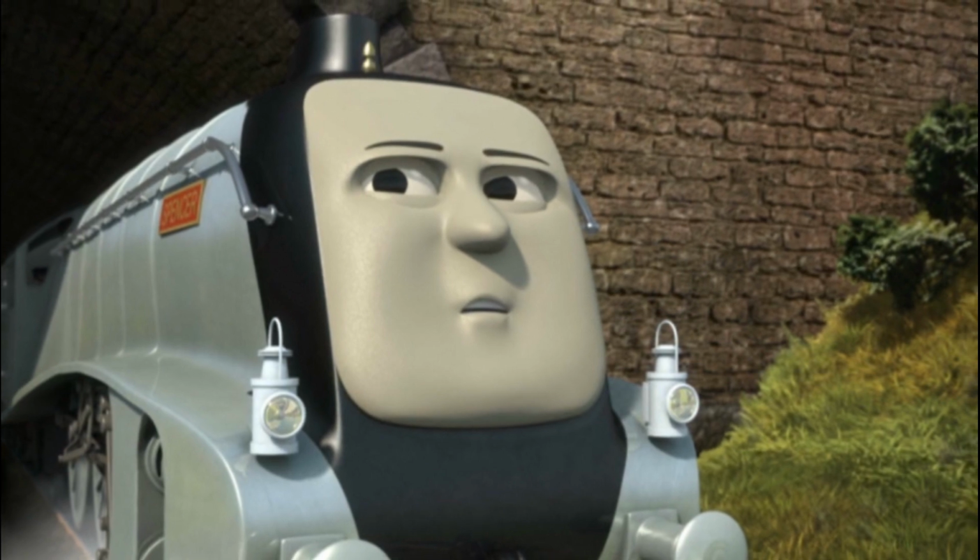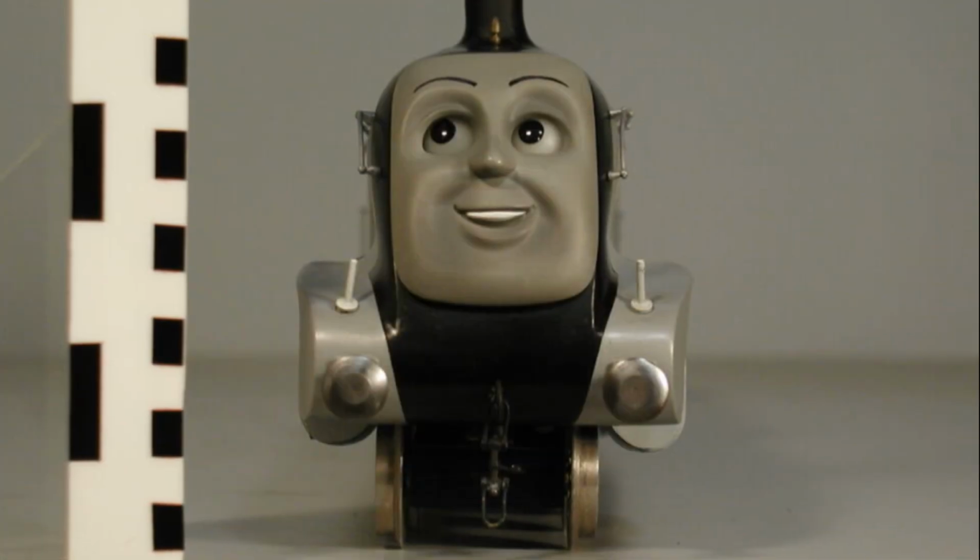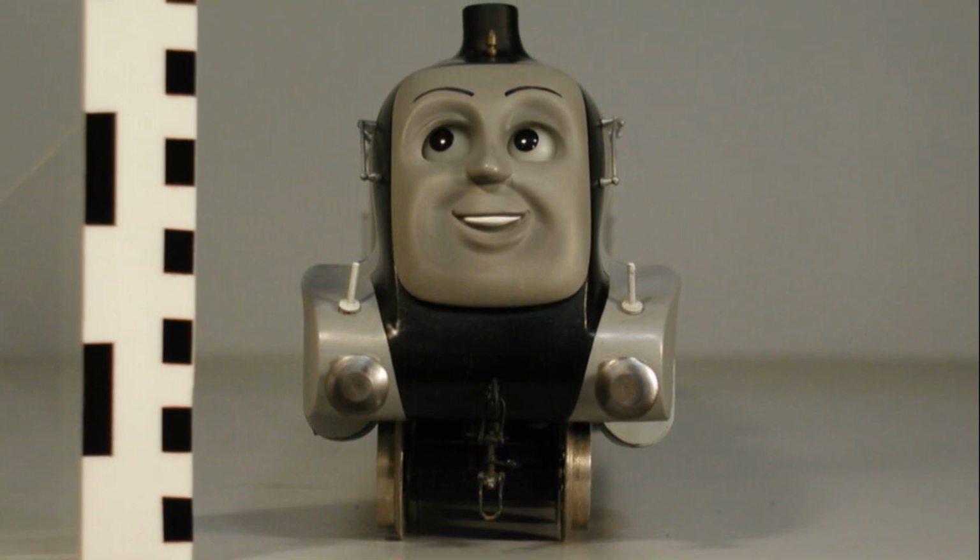He would last appear in the 22nd series episode Engine of Many Colors, but since 2018 has been largely absent. So now that we've talked a bit about his backstory, let's go ahead and get into his Gauge 1 model.